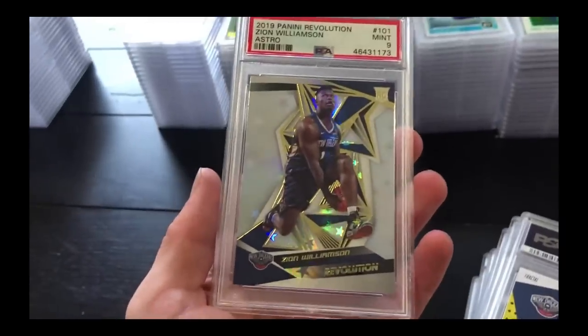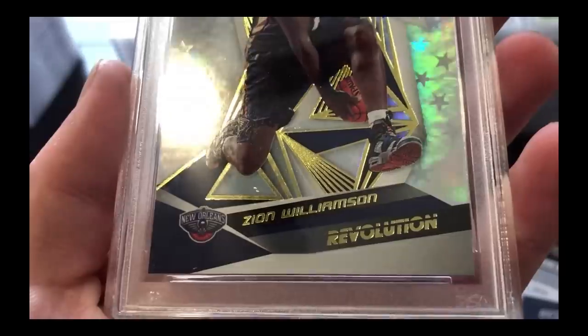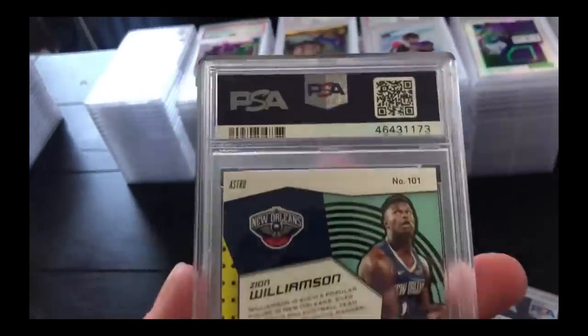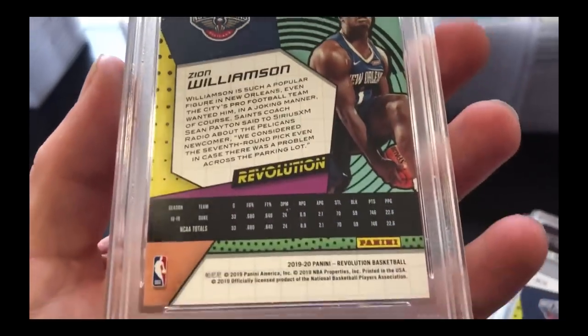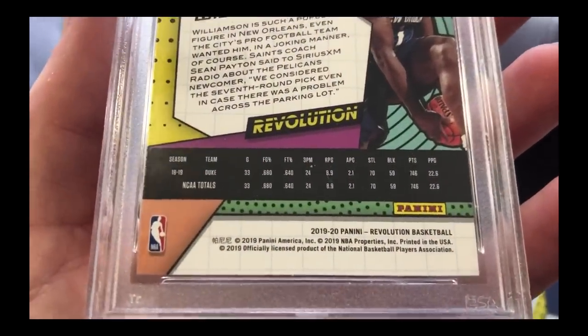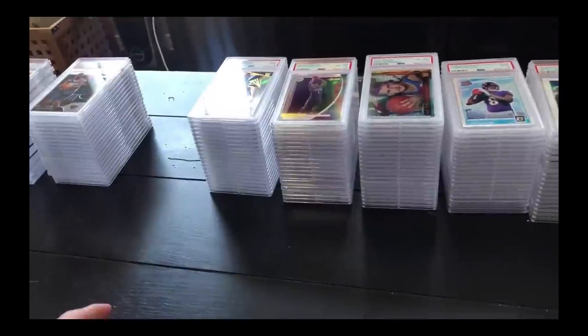Then also we have an Astro. Now if you look at the Astro, those corners look clean. Corners look clean, especially the bottom. Yep, no idea what they're looking at. Very, very tough. Tough to swallow.